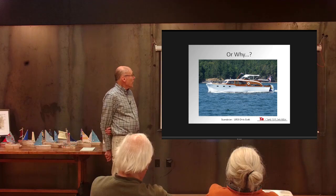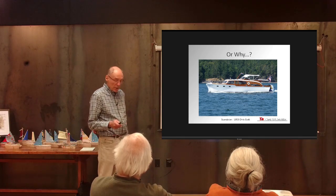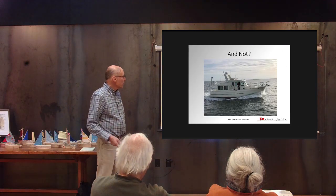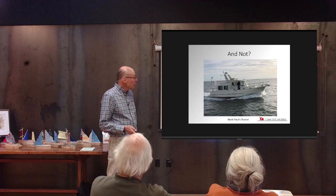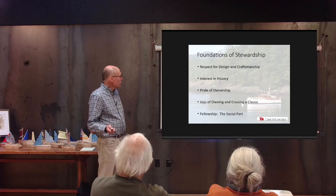Okay. Another question to ask, why own the Scandalon, 1953 Chris Craft, in beautiful condition, when you could just as easily own a North Pacific trawler? A friend of mine owns one of these boats, a great boat. He's taken it back and forth to Alaska twice, very comfortable. So what's going on here?